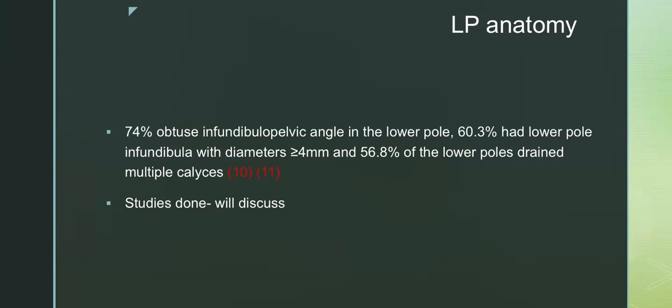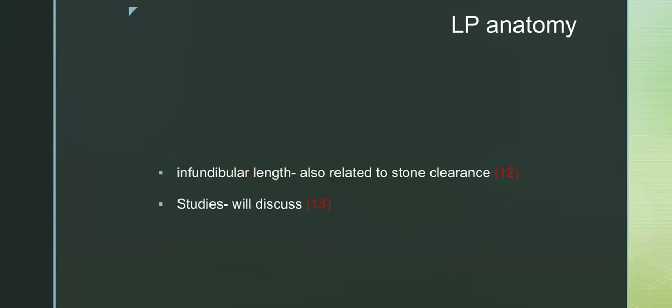Among 146 endocasts obtained from 73 adult cadavers, 74 presented with an obtuse infundibulopelvic angle in the lower pole. 60.3% had lower pole infundibular widths of more than 4 millimeters, and 56.8% of the lower poles had multiple calyces. So the infundibulopelvic angle is measured between line 1 and 2, as mentioned before. In another study with 74 patients submitted for ESWL for lower pole stones, 52 presented an infundibulopelvic angle of more than 90 degrees, which is obtuse, and 75% of them had eliminated the fragments.